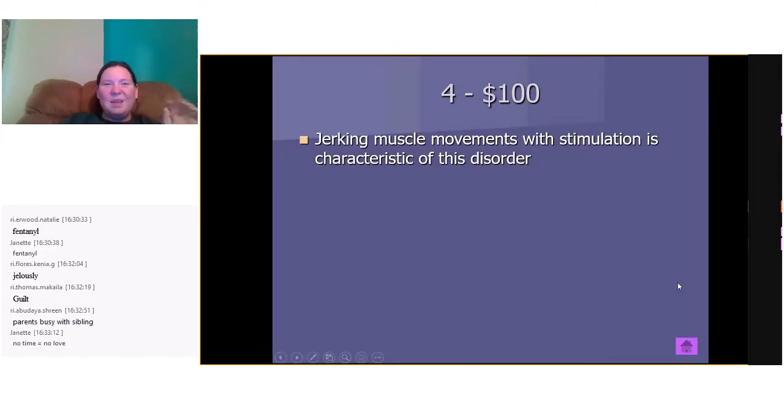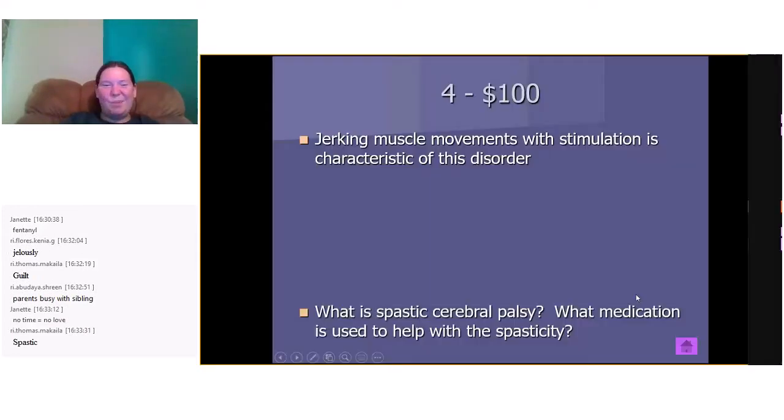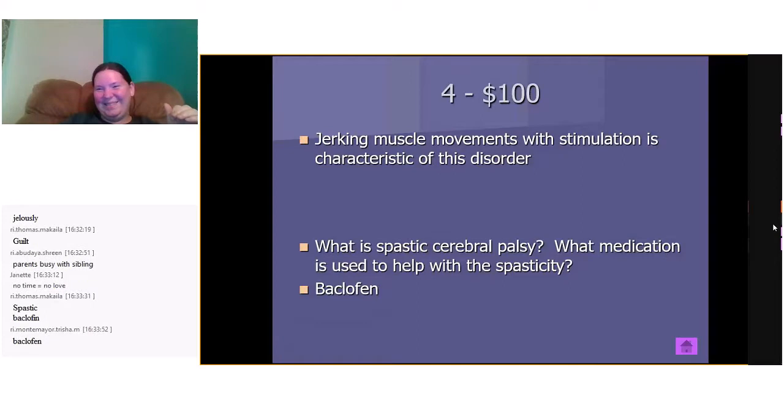Jerking muscle movements with stimulation is characteristic of what disorder? What specific type? Spastic cerebral palsy. You got it. So spastic cerebral palsy is the type with jerking muscle movements with stimuli. Now, the writhing, jerking movements at rest, you'll see with dyskinetic cerebral palsy. And what med do we use? I know y'all know this one. Good old baclofen. Good old baclofen. It's a good drug.